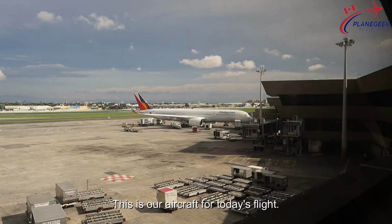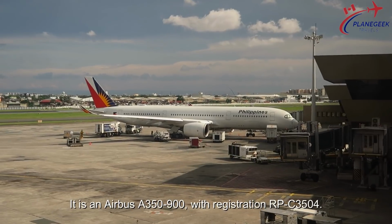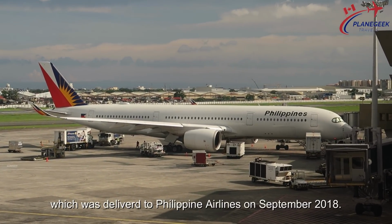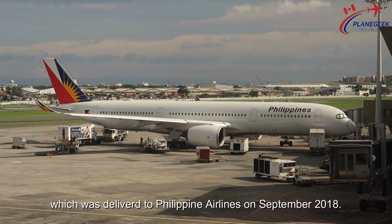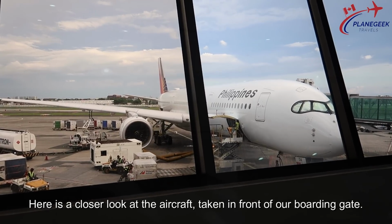This is our aircraft for today's flight. It is an Airbus A350-900 with registration RP-C3504, which was delivered to Philippine Airlines in September of 2018. Here is a closer look at the aircraft taken in front of our boarding gate.